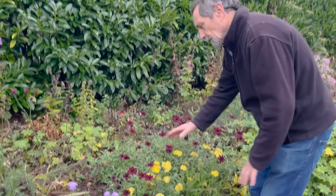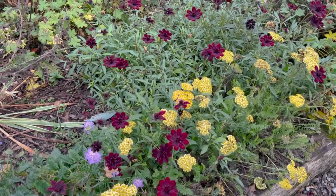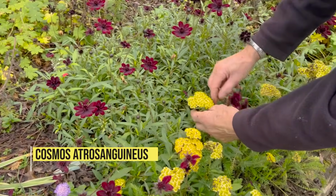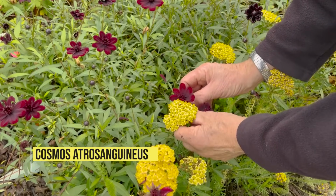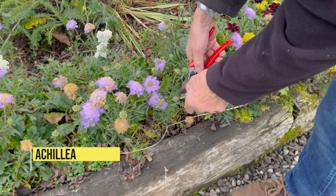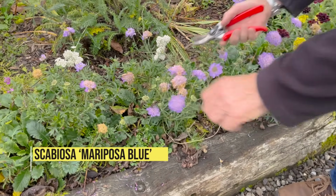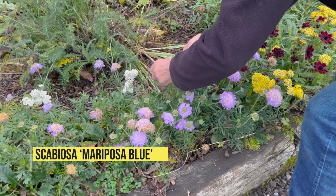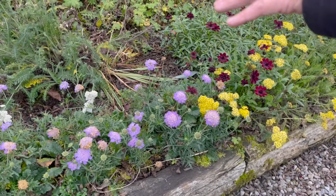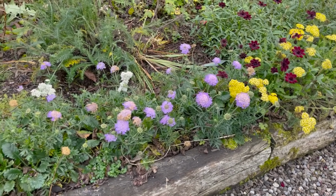Oh, look. It never stopped flowering. That was put in late, that chocolate plant. It just never stopped. And we just made an amazing contrast with this Achillea and the Scabiosa. Now, if you had time, you could do a little bit of deadheading. That will flower. I think it's Mariposa Blue. A little bit of work, we haven't time, but that will flower right up till the very hard frost, right into November.